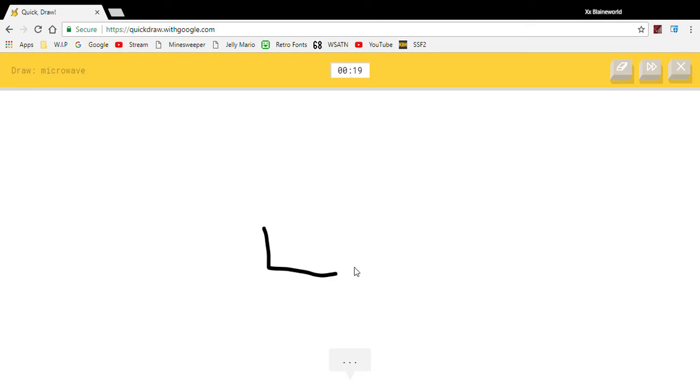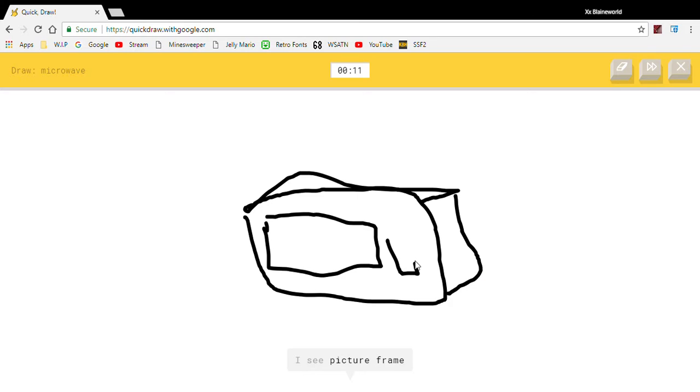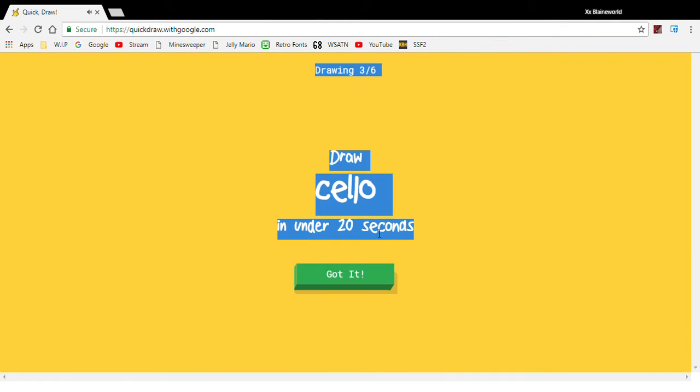Microwave, okay. I see suitcase. Or keyboard. Or sandwich. Or oven. I see picture frame. Or dresser. Or cooler. Or piano. Microwave. I see camouflage, or window. Good job. Sorry, I couldn't guess it.